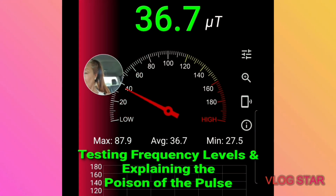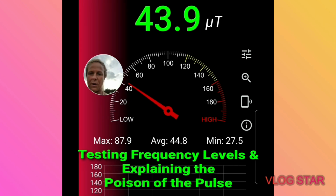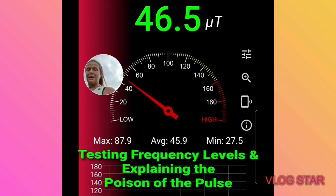Okay, guys, I am home, and I told you that we would talk about the pulse. A little bit of wind, hope it's not affecting my thing. In the truck, I think we're showing like 35 at one point. Right now, I'm standing away from the truck. I'm gonna walk out more towards my backyard, probably standing in the middle of a half acre at the moment.